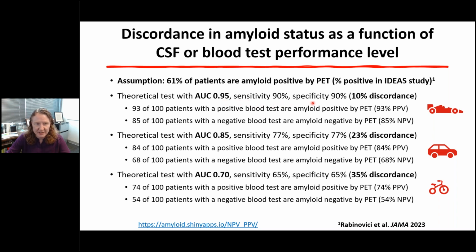Now, if you have an excellent test, you have a race car test with an AUC of 0.95, that's about a sensitivity of 90%, specificity of 90%. You would still expect about 10% of patients would have a discordant result of the blood test with their amyloid PET status. Notably, some research on these discordant cases has suggested that these individuals often have borderline levels of pathology. So this is still misclassifying 1 in 10 patients. I'll have to think about whether that's acceptable.